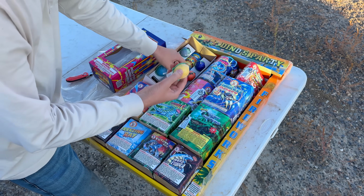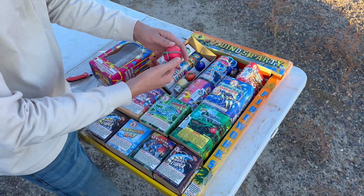Now, we're gonna give that a squeeze, and as you can see, that one there is real at least. Let's squeeze this one.